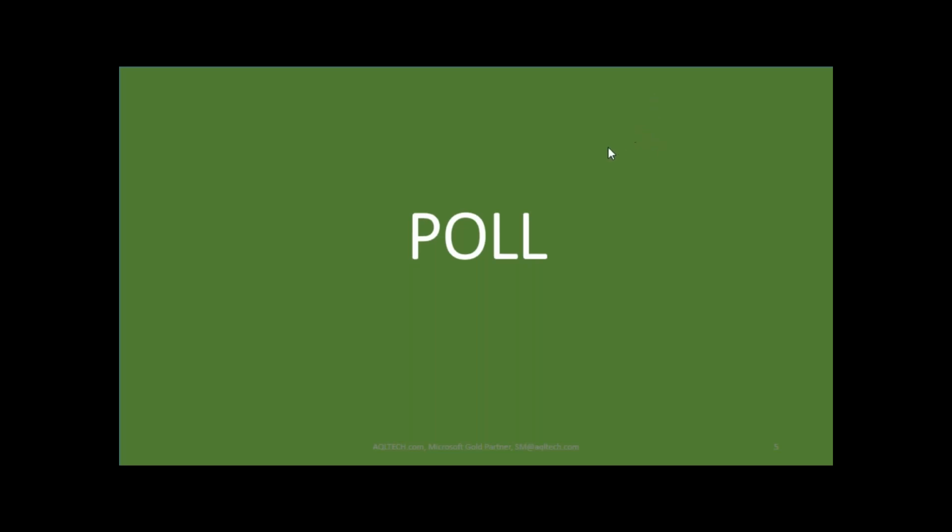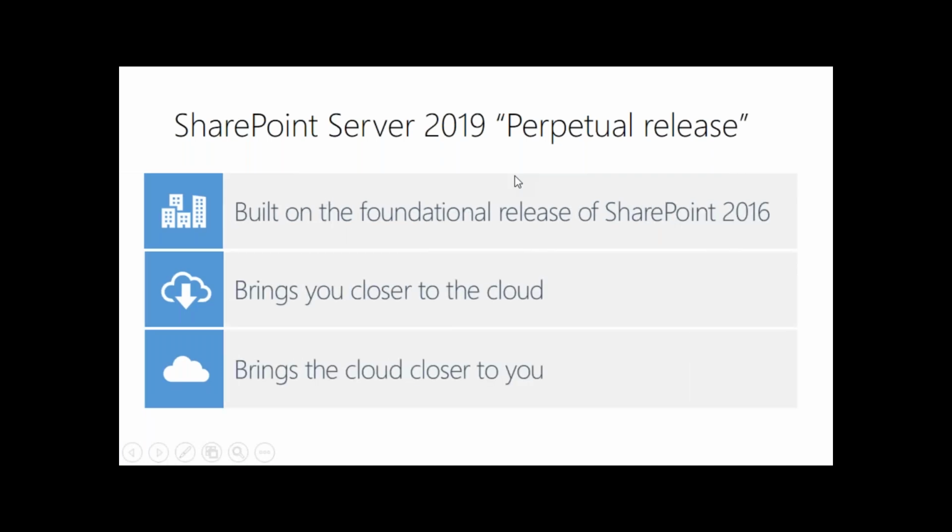Talking about SharePoint 2019, SharePoint Server 2019 is a perpetual license. It's the last perpetual license. It's built on the foundation release of SharePoint 2019 and brings you closer to the cloud and brings the cloud closer to you. This is pretty much the line that I have heard over and over again from Microsoft, and that's really what's happening with SharePoint 2019. It's really just covering that gap of actually going to SharePoint Online as much as possible. You're going to see when I start showing you the demos that there are a lot of similarities between SharePoint Online and SharePoint on-prem 2019 now. So it's just trying to bring it closer and closer.